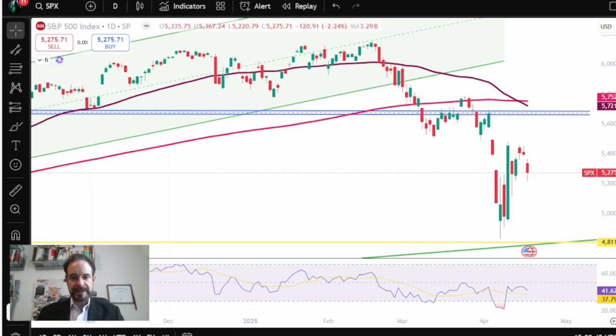Are we having a dead cat bounce? And are we going to make lower lows? Or is this the beginning of a rally that'll last at least a few weeks and months? Well, we got some really important indicators in the S&P and in the NASDAQ that we need to talk about that pretty much lay out where this is going.